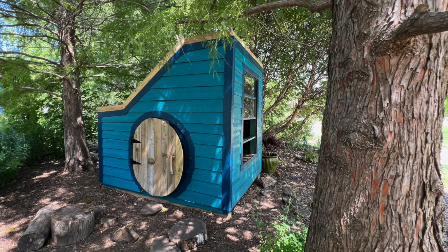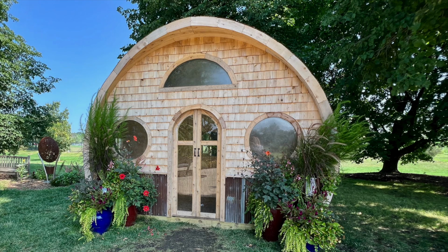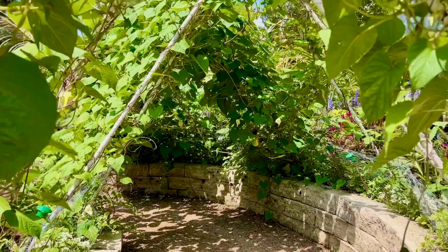Embark on a whimsical journey through these 11 enchanting playhouses. Discover the creativity behind each design and find inspiration for your own backyard wonderland.